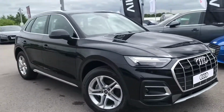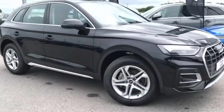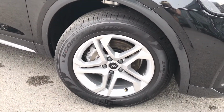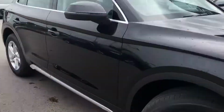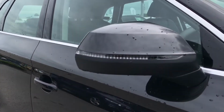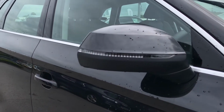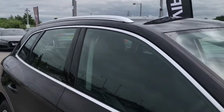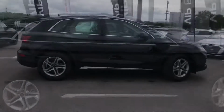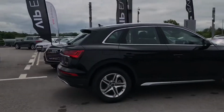And as we turn to the side of the vehicle, we have the stunning 18-inch 5 twin-spoke dynamic design alloy wheels, which give off the finishing touch to the car. And as we move up, we've got the exterior mirrors. These are electrically folding, heated and with the auto dimming function, with the aluminium roof rails, making this SUV a very practical one for any family days out.